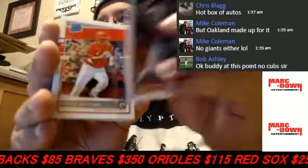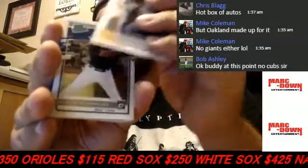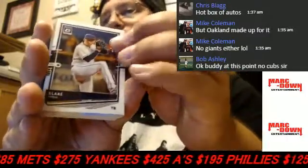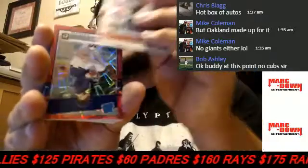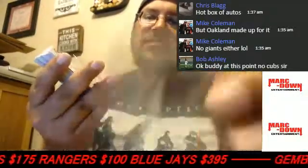JD Martinez, hollow. Akiyama, rated rookie. Jasson Dominguez, Yankees. Jasson Dominguez. Brendan McKay, rated rookie. AJ Puk, hollow, the rookies. Dylan Cease, the rookies. Aaron Civale, pink velocity, 172 out of 199.